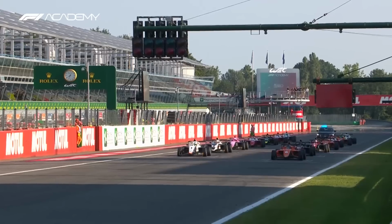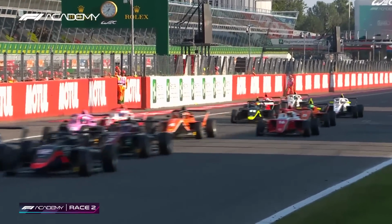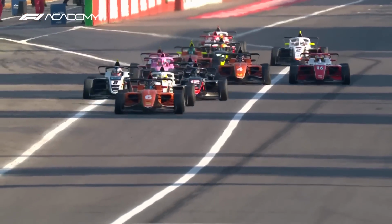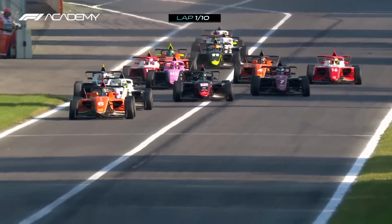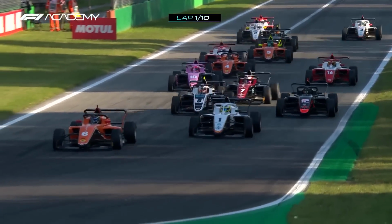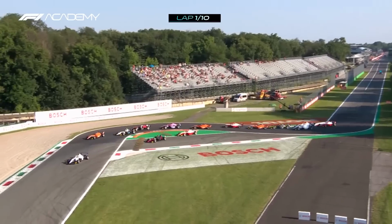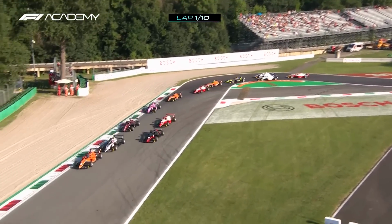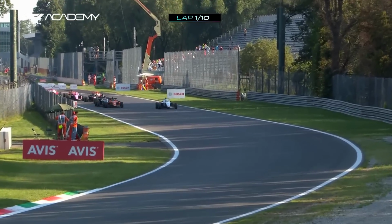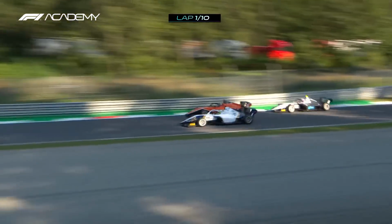It's Hamda Al Qubaisi on pole. It's all eyes to the lights and foot to the floor as we go racing in F1 Academy once again in Monza for race 2, and it's a good start from the orange MP Motorsport car of Hamda Al Qubaisi. Nerea Marti in the Campos tucks in behind, but it should be Hamda who has a clean run into turn 1, but she runs a little bit deep, forces Marti out wide and has to cut the corner. There's also a couple of cars cutting the corner behind as well, one of the Rodin Carlins and the Premas. Marti then will have to give those positions back.